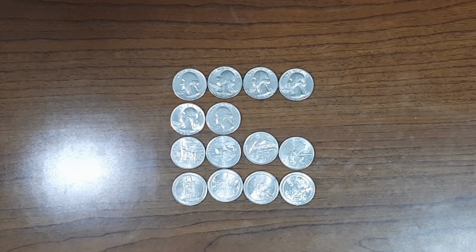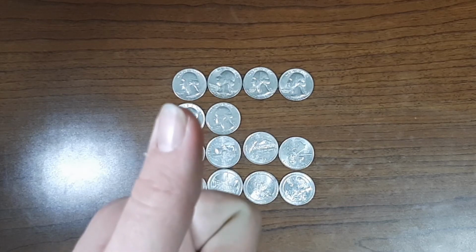I'm going to continue on, open up the next 20 rolls, and if I don't find anything, you know the drill. I'll do a half box recap, and if I do find something, then I'll start recording and I'll show you what I found in that specific roll. So without further ado, let's get right into it.